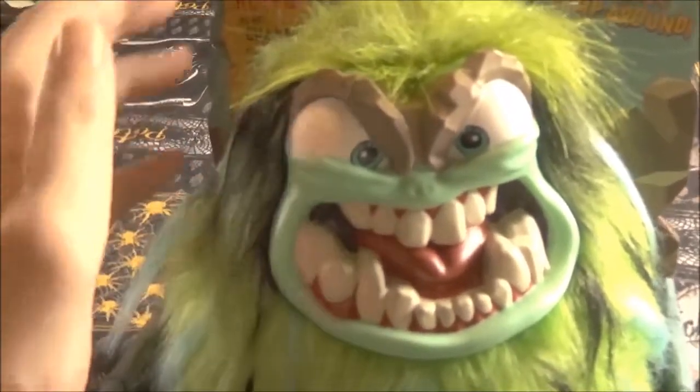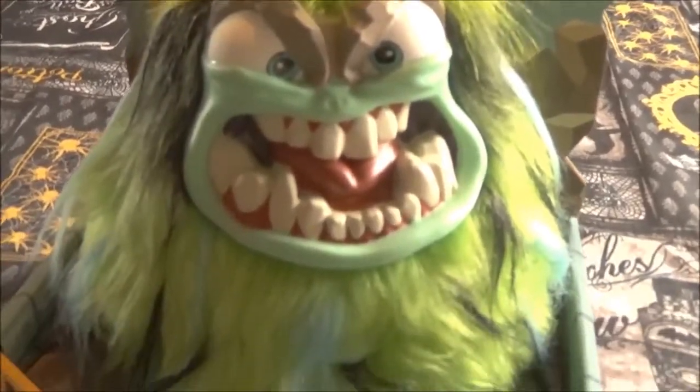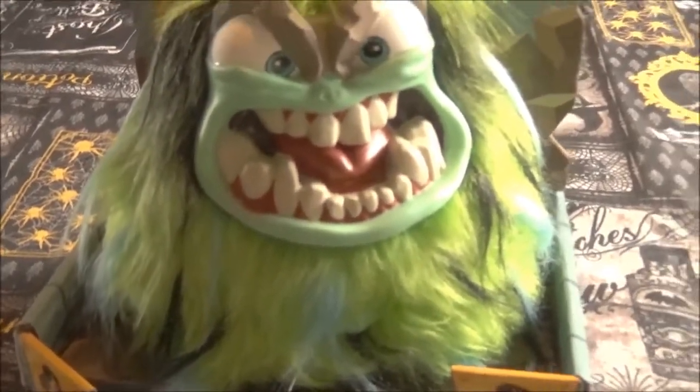So if you like to have something to play with in your hands, he's really fun for that. And he's around, I would say, 7 inches. So he's a cute middle size. He'll look great on a table with Halloween decor and whatnot, or he'd be fun to give to a kid because obviously you can roughly treat them.